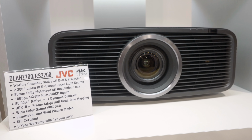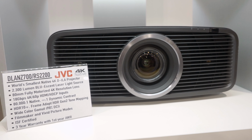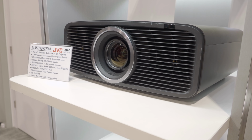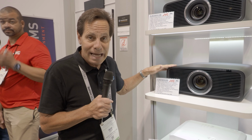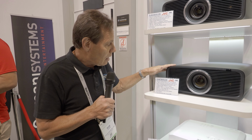much lauded Frame Adapt Generation 2 dynamic tone mapping. The step-up model is the DLA NZ700. Basically the same piece, except that native contrast goes from 40,000 to 1 to 80,000 to 1. Also, this has a digital cinema filter in it to get you up to 98% DCI-P3, $10,000.